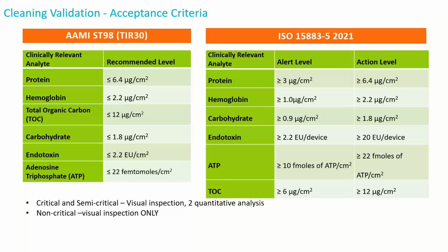Now, this list is also listed in hierarchy. So meaning that protein is going to be the marker that you want to do for your cleaning validations every time. And then the next one you want to choose will either want to be hemoglobin or TOC, and then carbohydrate and endotoxin and ATP. So you'll want to make sure that you choose the most clinically relevant analytes for your testing.